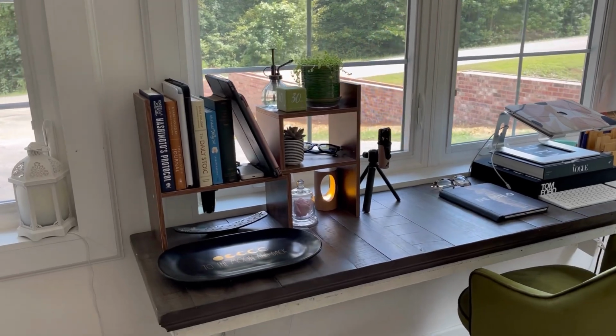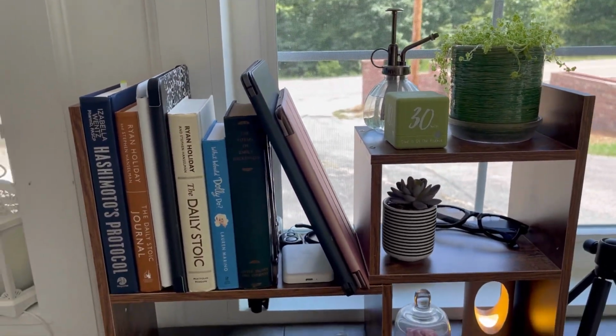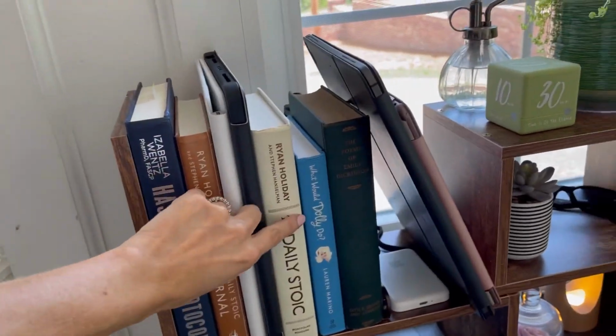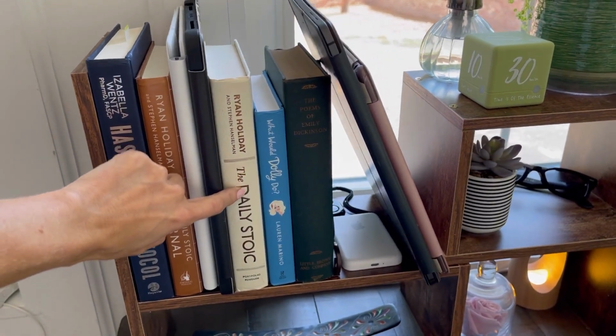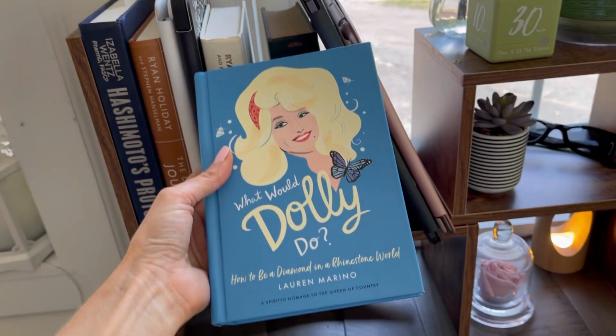So this is the office area. This is where I spend most of my time. I have all my favorite books over in this area. You've heard me talk about this book I don't know how many times, Daily Stoic. And then this book is What Would Dolly Do?